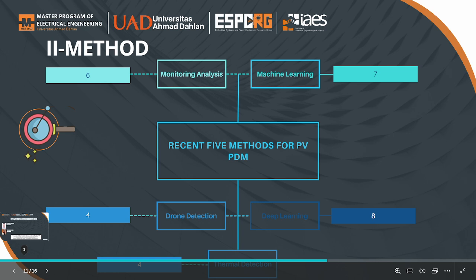The consistent use of machine learning and deep learning across the majority of the papers highlights their growing importance, particularly when combined with real-time monitoring solutions for enhanced predictive maintenance. These methods offer the most comprehensive and effective solutions for detecting and preventing faults in photovoltaic systems.